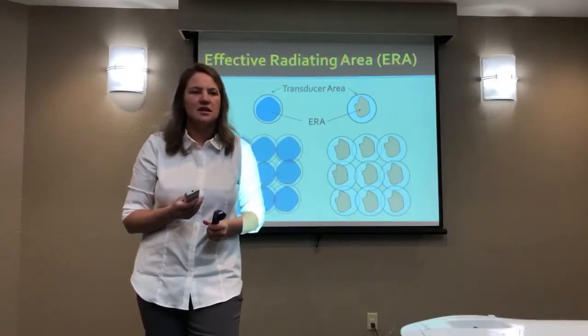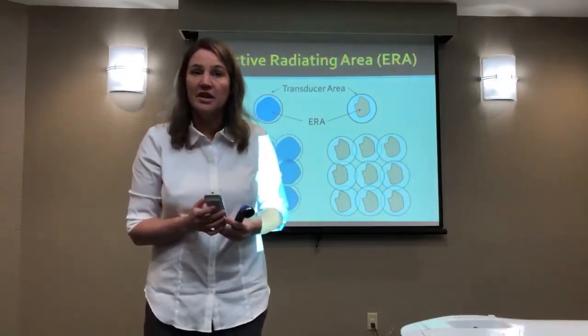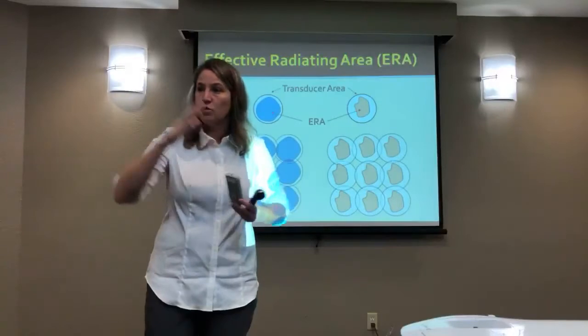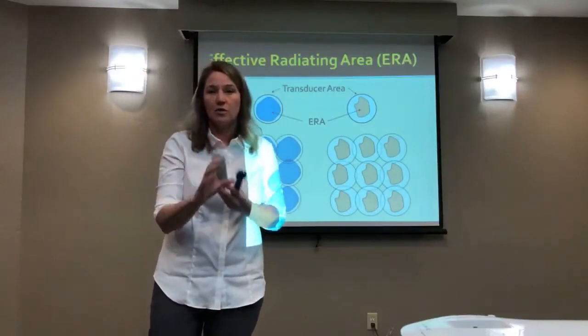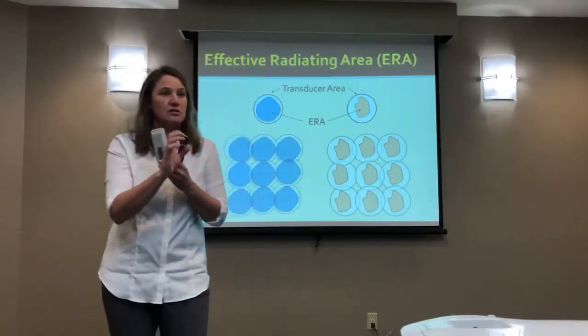A lot of times I'll say it's like ironing. I like to use an analogy: if you were ironing and your iron only heated up in the middle, you're not going to be able to iron the way you would if the whole head of the iron heated up. It's a similar idea in that you could treat a larger area with a larger field, a larger head, a larger crystal, and a larger ERA.